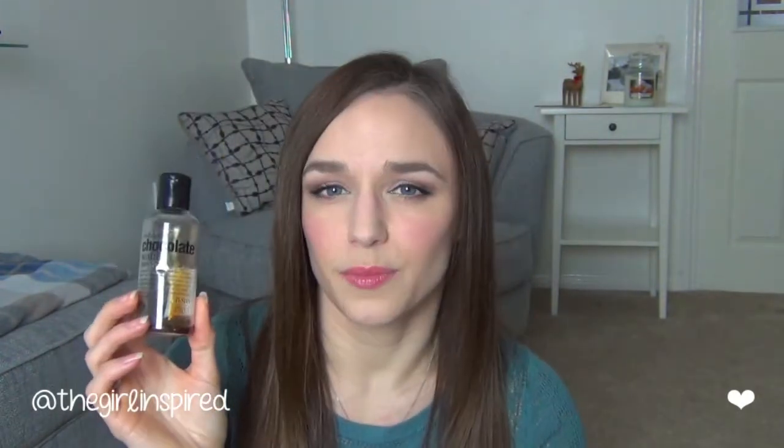The only problem with this is once you get it into the bath, it smells very synthetic, and although it gives you lots of bubbles initially, they disappear really quickly. So I'm not sure how much I would recommend. Probably wouldn't repurchase this, and I've had this in my collection for so long now. I just wanted to get it used up. So that was that.